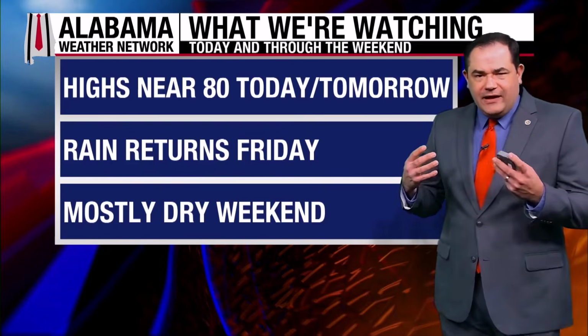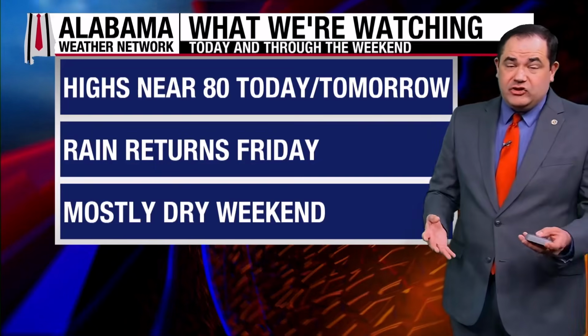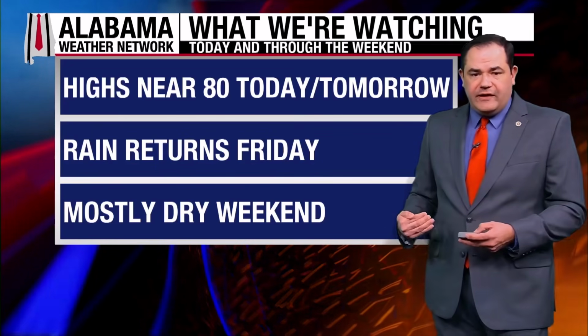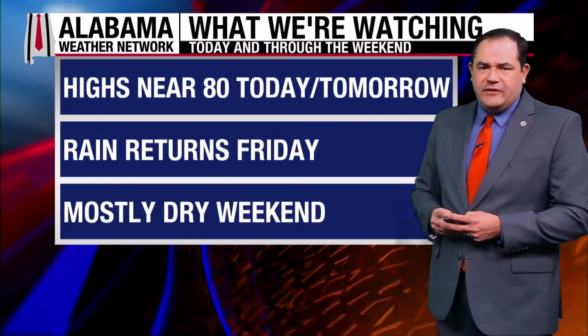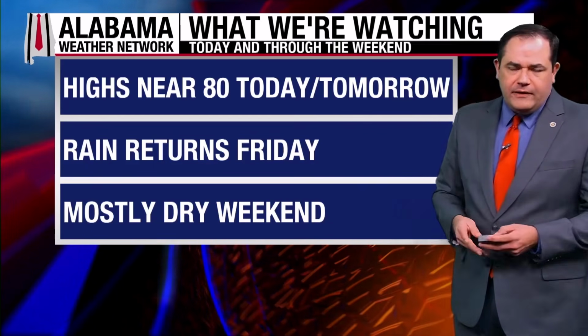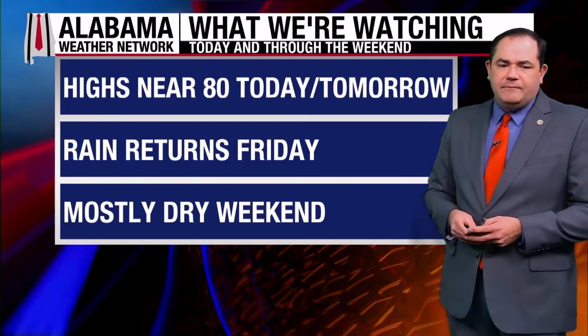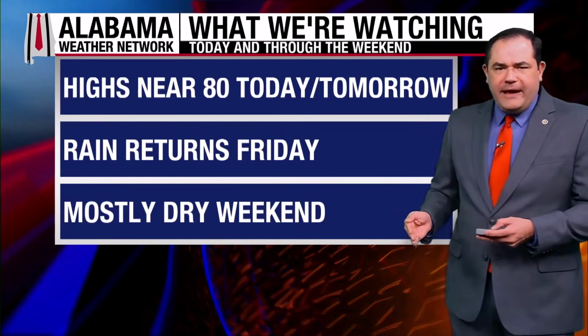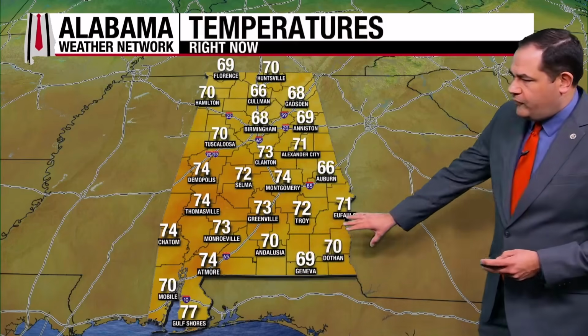Rain returns for sure in a good portion of the state on Friday, but it's not going to be a really widespread rain, so there's still going to be some places that may not get much at all, especially as you move further to the south. And in the next couple of days, even before Friday, tomorrow in spots, the very far northern part of the state could get a few showers as well. Then after we get past Friday, the rest of the weekend looks mostly dry, maybe a few lingering showers on Saturday.